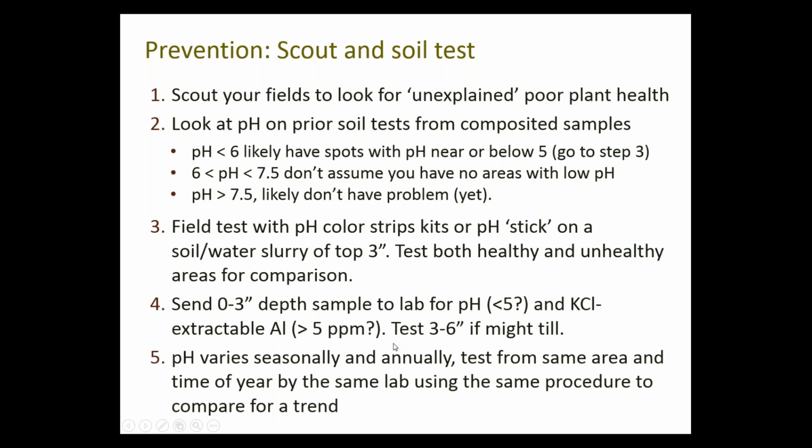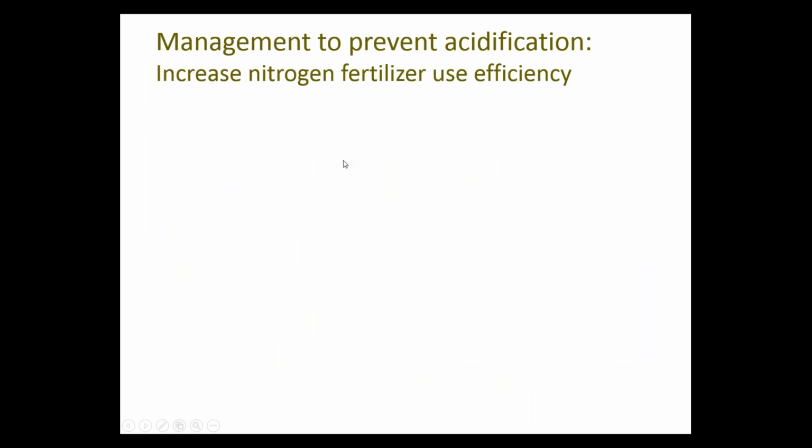One thing to keep in mind is that pH varies seasonally and annually. So if you're looking for trends over time, I would recommend testing from the same area, the same time of year, and the same lab to make sure that any changes you're seeing are real changes rather than maybe some sort of seasonal change or maybe a difference in lab technique.